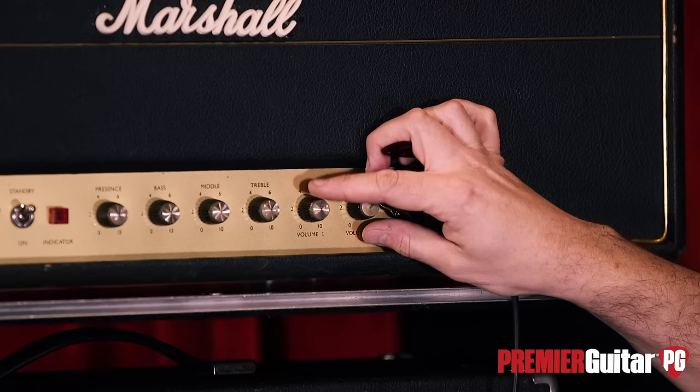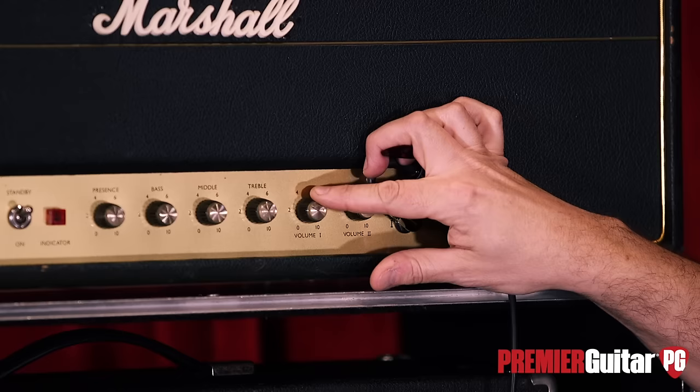So I'm always using it for really clean stuff. Like the other day I literally played on a Burt Bacharach record with this 100 watt Marshall. The clean sounds are so good.